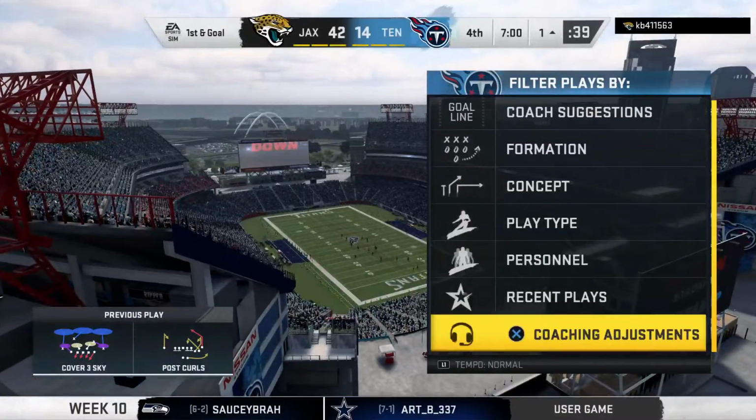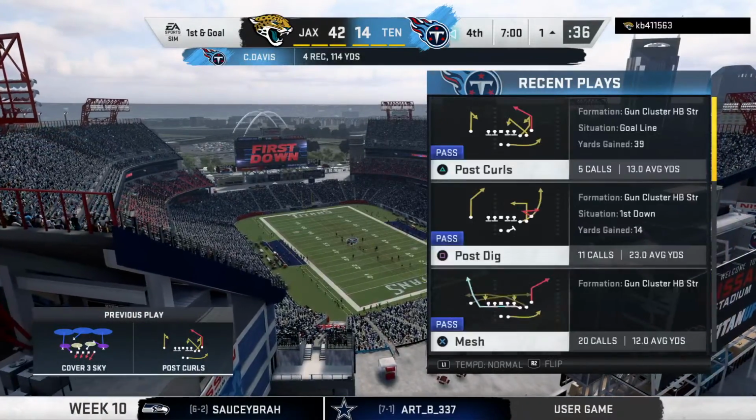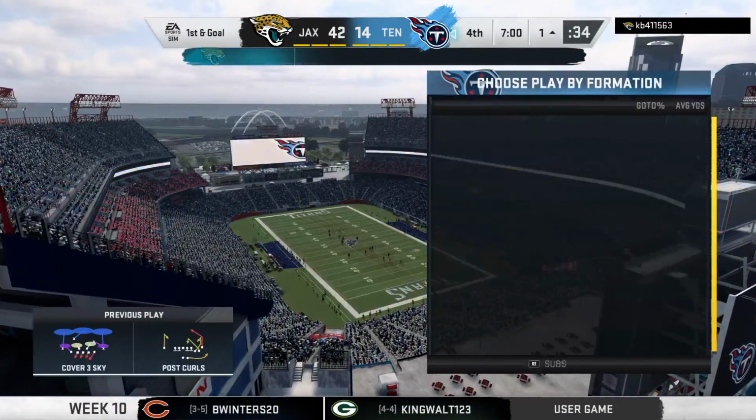Back now in Nashville. A lot of folks starting to make their way to the parking lot. Their guys trail big here to begin quarter number 4.